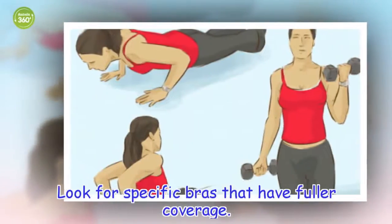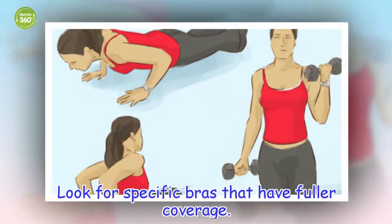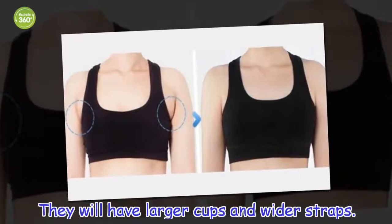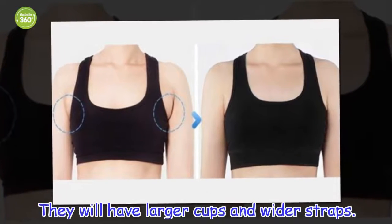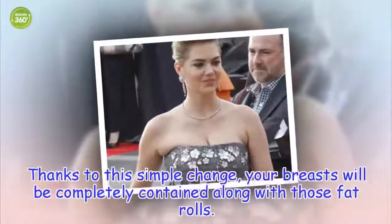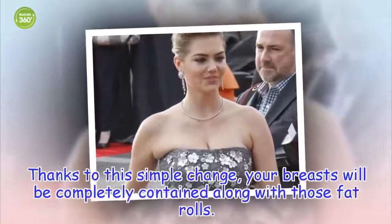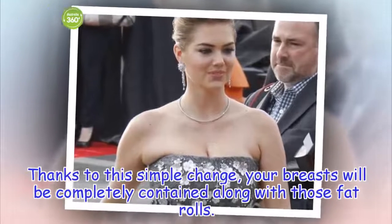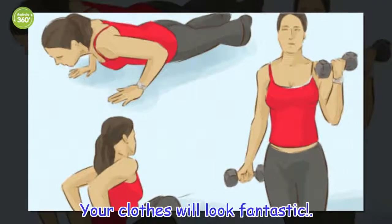Look for specific bras that have fuller coverage. They will have larger cups and wider straps. Thanks to this simple change, your breasts will be completely contained along with those fat rolls. Your clothes will look fantastic.